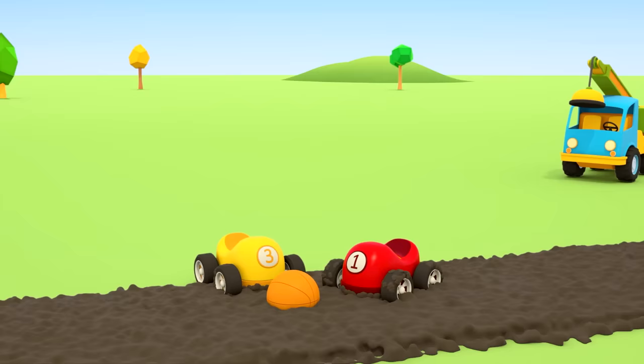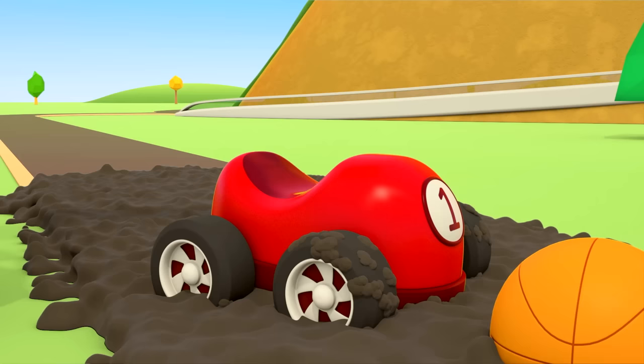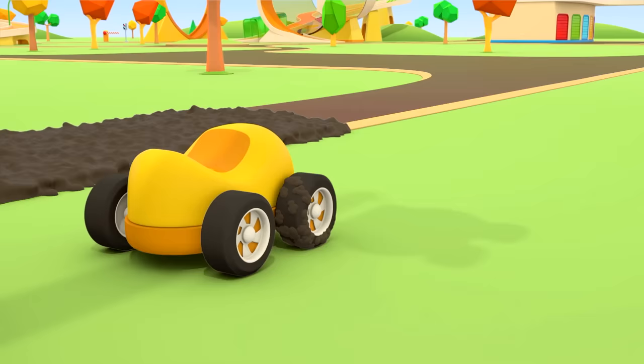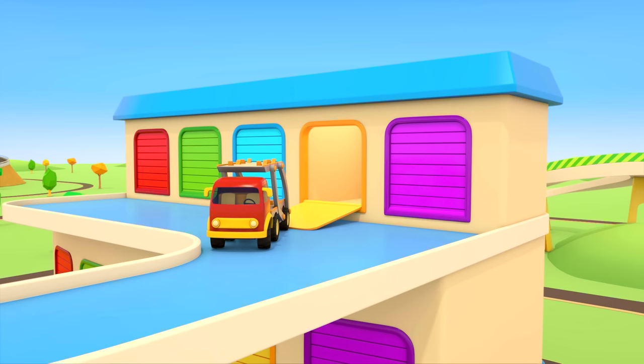The crane truck is strong. He's pulled the yellow car out, and the red one too. Oh my, the little cars are very dirty though. They can't even drive anymore. The asphalt has gone hard. The car carrier has come out. It'll take the cars to the car wash.